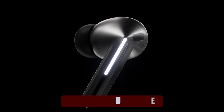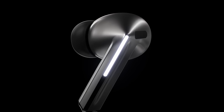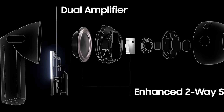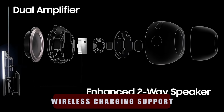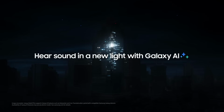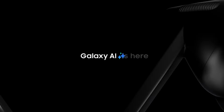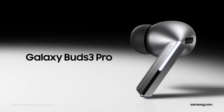The ambient sound mode is well tuned. It doesn't sound artificial like some competitors. Build quality feels premium without being flashy, and the case design is practical with wireless charging support. At $249, these offer tremendous value, especially if you're already using Samsung devices and want that ecosystem experience that just makes everything work better together.